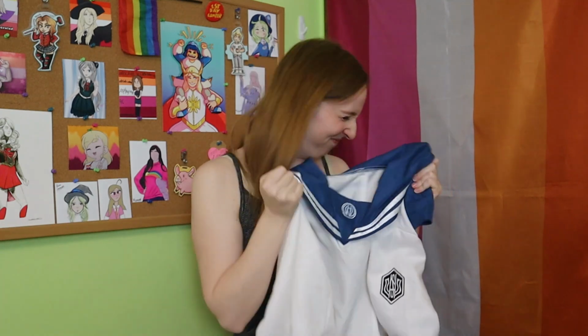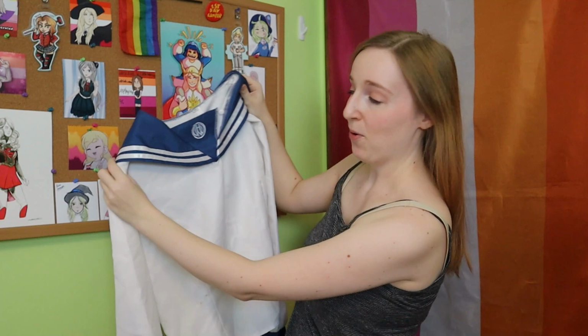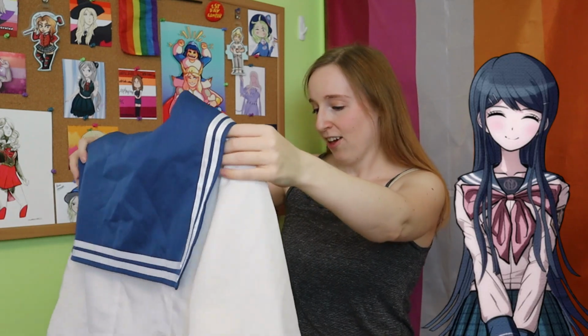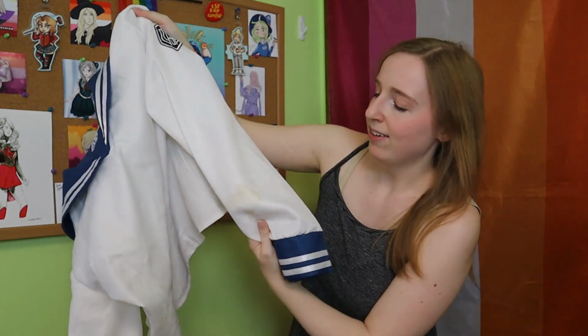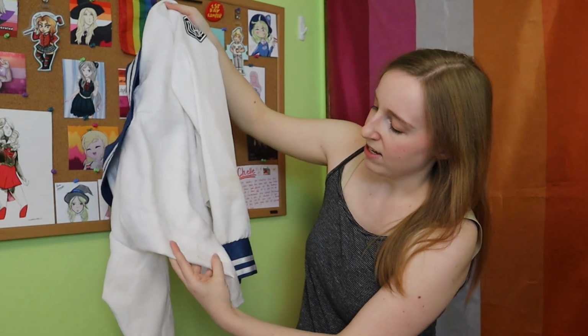There's more Danganronpa cosplay in here. So obviously this is everyone's favorite traitor, Sayaka Maizono, and this is also an extra large. This one, unfortunately, is not in as good condition as the other one. You can see there's a coffee stain, I think, on the sleeve, and a couple stains here. But honestly, with some stain remover and washing, I bet I could get those out. This one also has an invisible zipper that I am choosing to ignore.